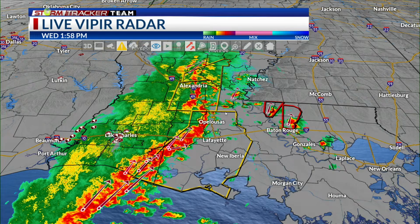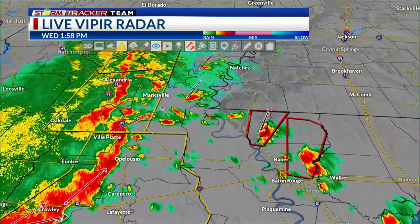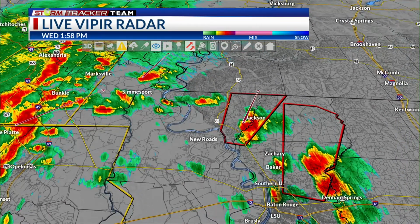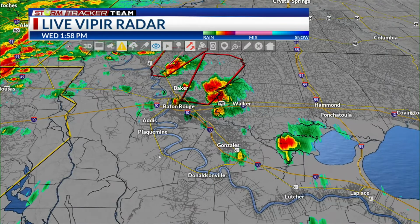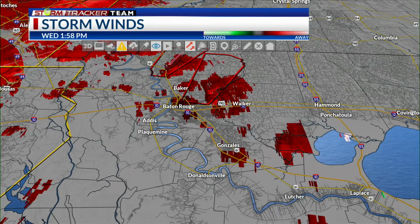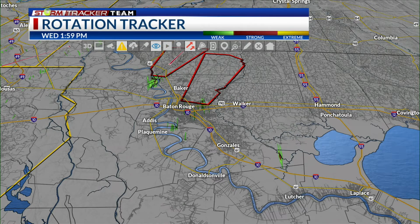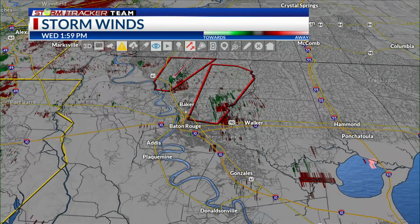alerts. So that includes severe thunderstorm warnings, and right now we are breaking into programming for these two separate tornado warnings. And we're also talking to the National Weather Service in New Orleans just to see if any other storms are of concern as of right now. I am going to put on the velocity product once again just so we can see if any of these storms have started to weaken a little bit.